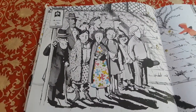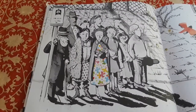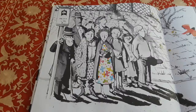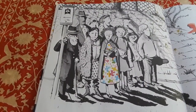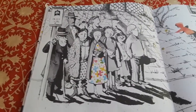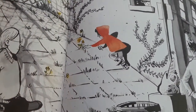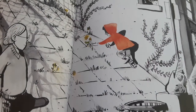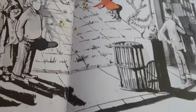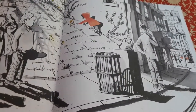Now they're all waiting at the bus stop. Do you see that woman with that nice, colorful dress? So many different people. Men and women, old and young. Oh, look at that. She sees more flowers growing out of the wall bricks. So she scrambles up to pick them. There's her dad on the phone. Sounds like he's having a busy day.